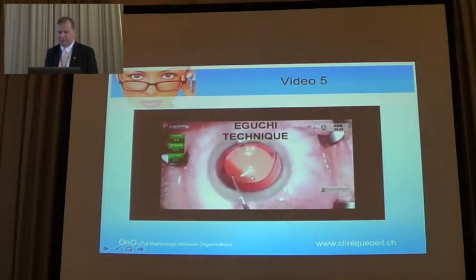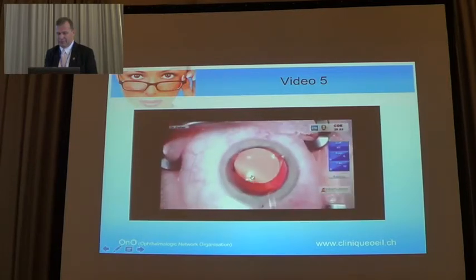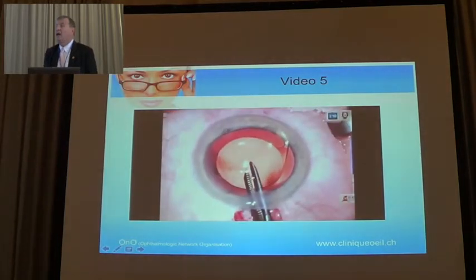The Iguchi technique begins by prolapsing the damaged lens from the bag into the anterior chamber. The incision is enlarged to 3 millimeters. To allow the introduction of the system.